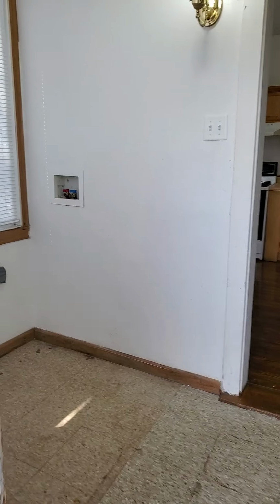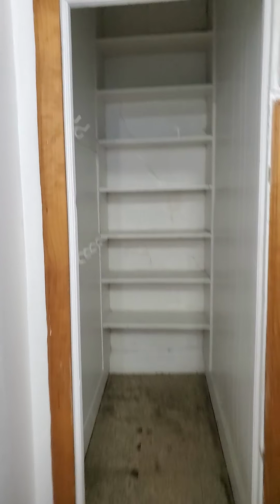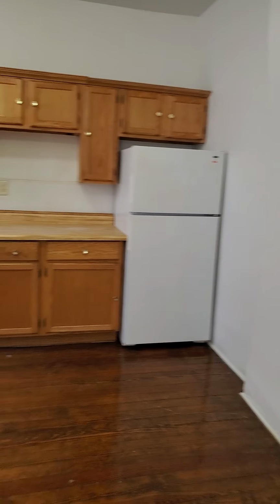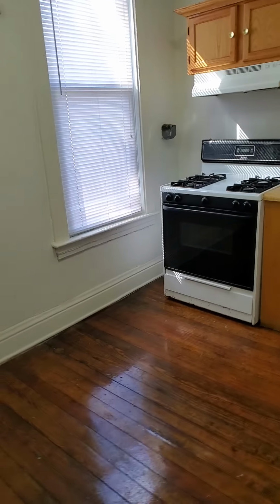As you walk in, here's the front porch area with the washer dryer hookups up here for your convenience. Large pantry also for all your storage needs. Walking into the kitchen with newer stained hardwood floors. It does come with a fridge and a stove.